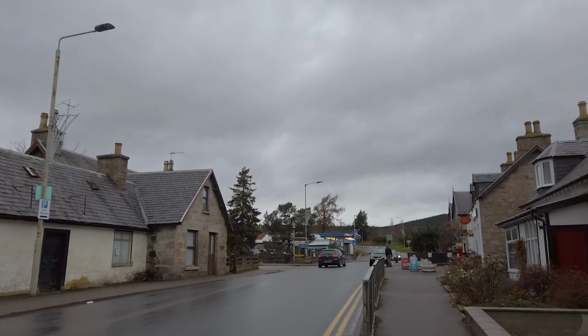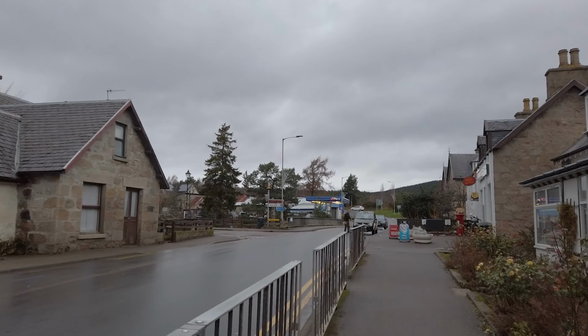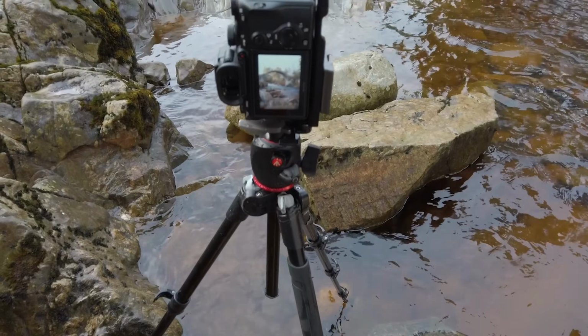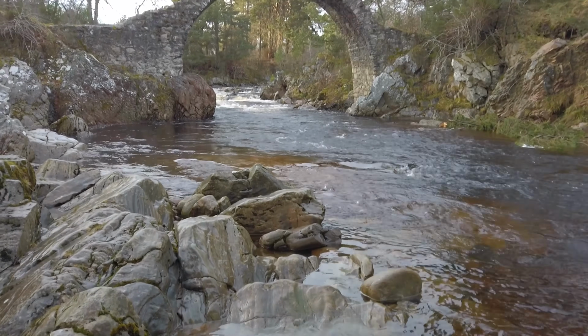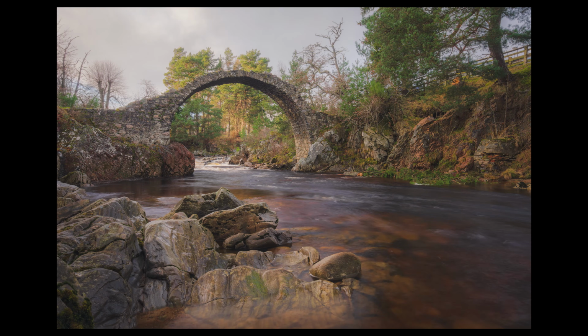There's a parking lot a little bit down the road, free parking. You walk up to an actual street bridge, take some stairs down, and then by the river you will see the Old Packhorse Bridge, stone bridge, not too far away. And you can actually, if you want to, jump the fence and stand right by the river's edge and use some of the rocks as your foreground.